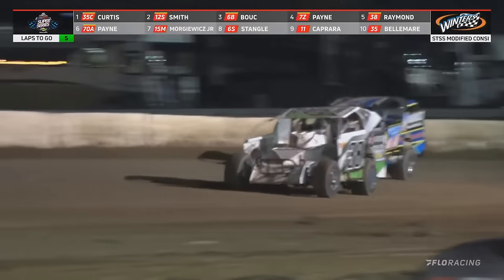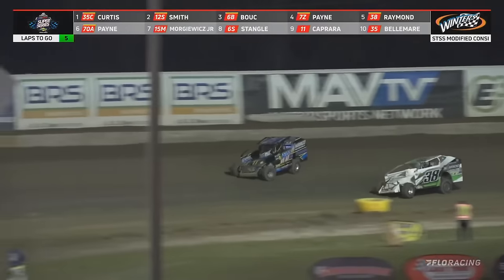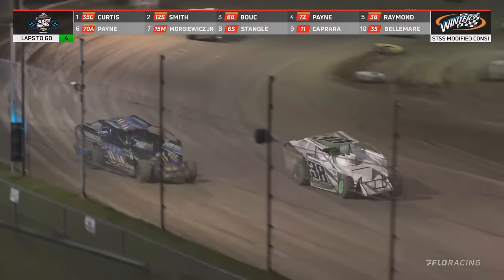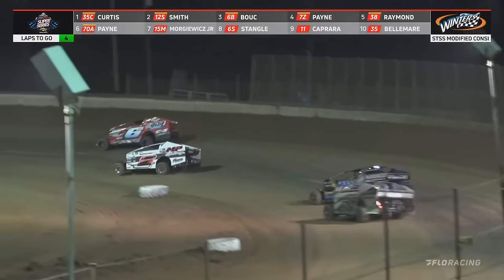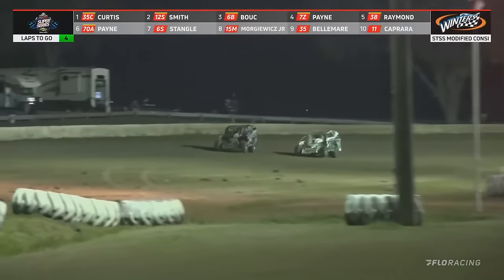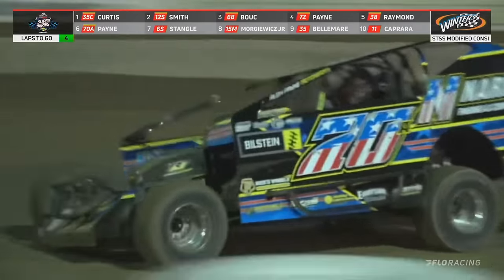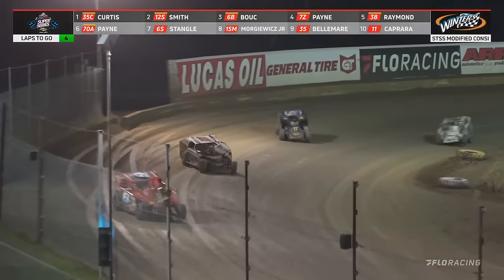Darren Smith running in the number 2 spot. Danny Buck next in line. Then Zach Payne into the turn. Raymond in the 38. Battling into the corner, down low on the outside is Alex Payne, side by side. Payne and Raymond duking it out, 5th and 6th. The good news for them, they are way out in front of the car in 7th, which is now Matt Stengel. Daniel Morgevitz is back to 8th. We've got 5 complete and 3 laps to go.